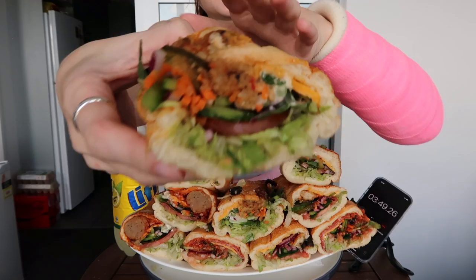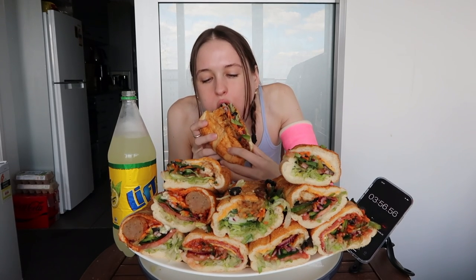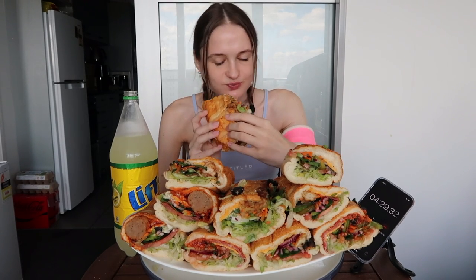Oh, this is a veggie patty one. I've been waiting to try. I do like it. It tastes quite nutty. Very nutty. Have you guys ever had stuffing with nuts in it? It does taste like stuffing. Could be the herbs and spices they use as well, but it is good. Not as good as the meat, but still pretty tasty.